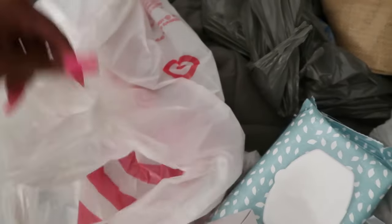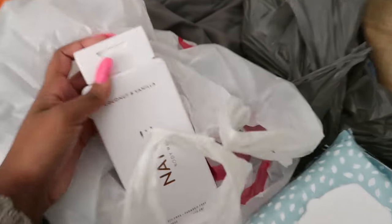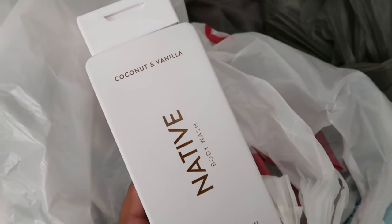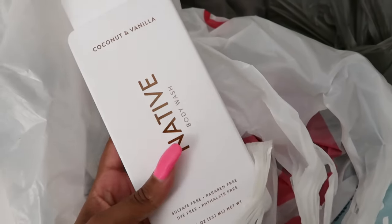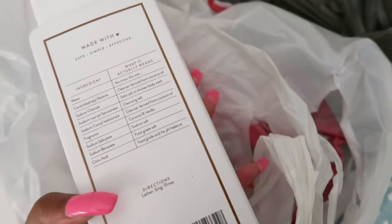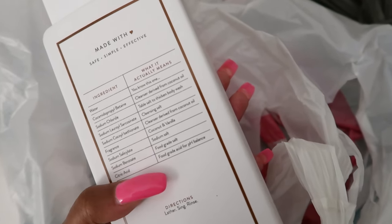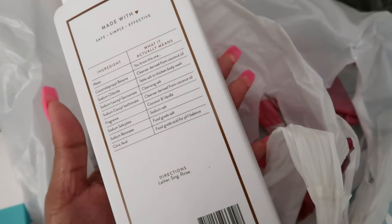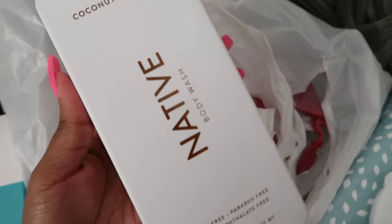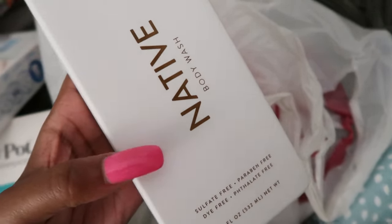And then I also ended up picking up a new soap, as y'all saw. So I picked up the Native brand. This has been everywhere on TikTok, YouTube, and all of that. So I'm super excited to try it. I got it in the coconut and vanilla. I did want to try the Method brand, but they were out of it. So I just ended up getting the Native instead because I've heard good things about this one as well. It has some really good ingredients in here. I've tried the deodorant and it didn't really work for me. It left me kind of thirsty, so hopefully the body wash doesn't do that.